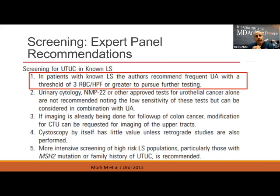And so the other very common question that I get from a lot of other urologists, in fact, is, look, I got a patient with Lynch syndrome. How am I supposed to screen them? I can't be doing CT scans all the time. And so a bunch of us got together many years ago to try to come up with some recommendations.